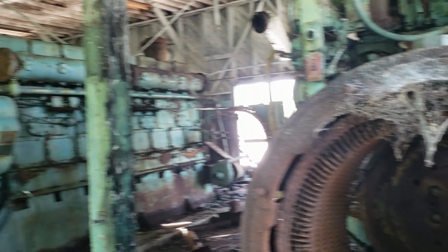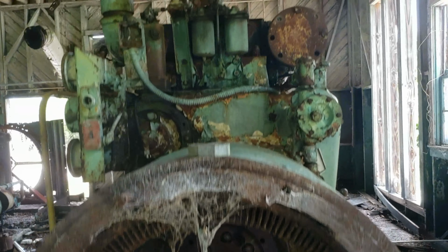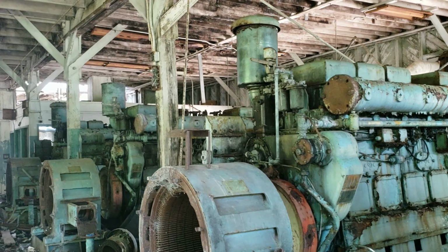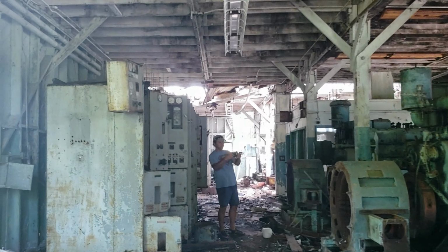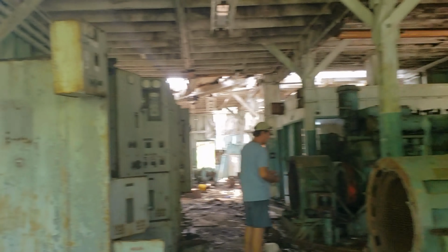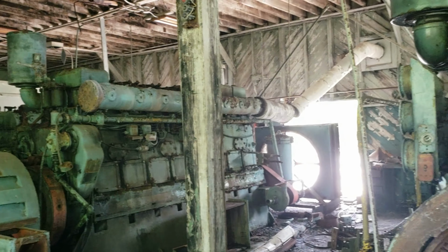Oh yeah. Yep. Here we are in the power station for the old Navy base. I guess when they shut it down, they just let these rot in place. Really cool.